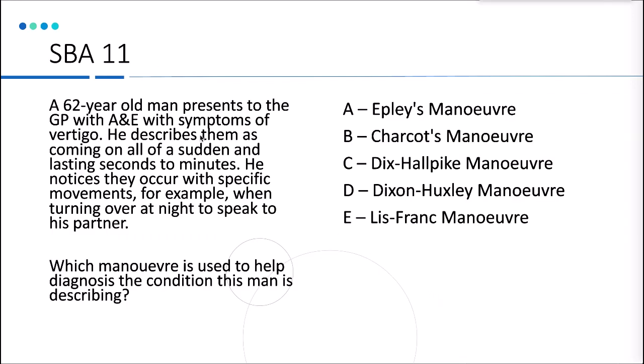Okay. A 62-year-old man presents to A&E with symptoms of vertigo. He describes them as coming on all of a sudden and lasting seconds to minutes. He notices they occur with specific movements, for example, when turning over at night to speak to his partner. Which manoeuvre is used to help diagnose the condition this man is describing?